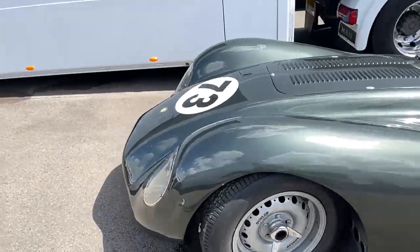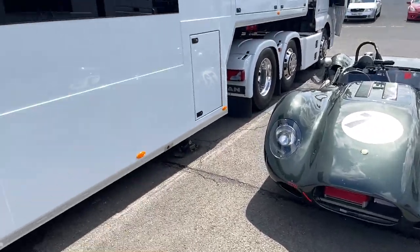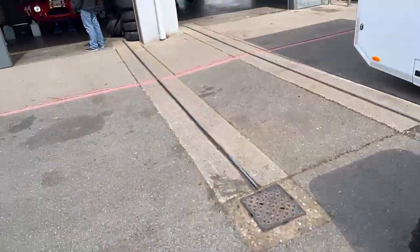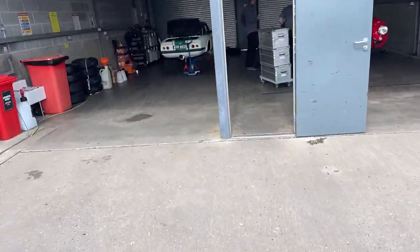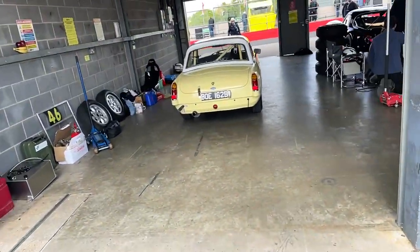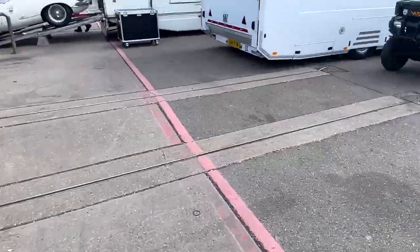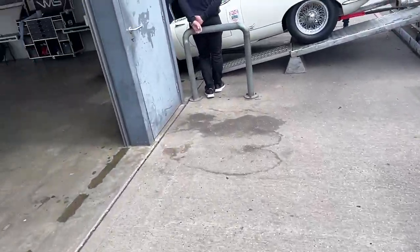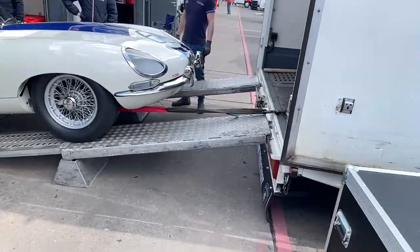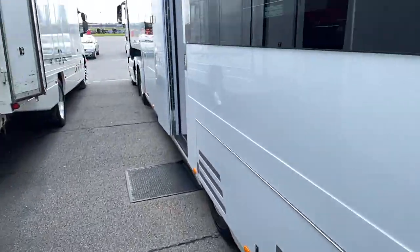No relation to Jeremy Clarkson. A Lister Jaguar. My Lister, sorry. Lister Jaguar. See the people watching the Bentley go by. So this is where the Pall Mall Cup cars are being kept. I don't know if I dare go into the pit lane or not, because I think it's still effectively a live pit lane with a demonstration. E-Type. We'll go round. They look busy.